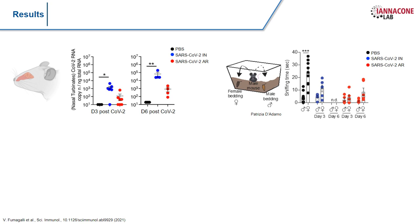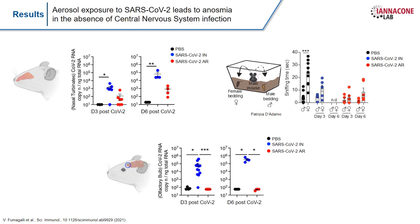This was also true 6 days post-infection upon aerosol exposure. We were not able to perform this kind of assay upon intranasal infection because mice were very lethargic. This is very interesting because we were not able to find the presence of the virus upon aerosol exposure, neither in the brain nor in the olfactory bulb, where, as I said before, the olfactory sensory neurons are present. So we found that aerosol exposure to SARS-CoV-2 leads to anosmia in the absence of central nervous system infection.